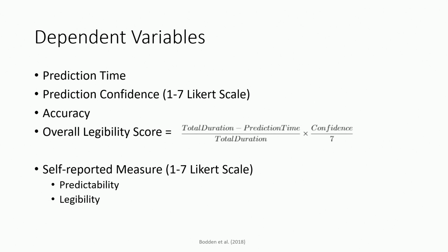Was there any incentive for them to actually be accurate and fast? I asked them to predict as soon as they think they have an answer. People will obviously have different standards for that, but we looked across different people, so yeah.